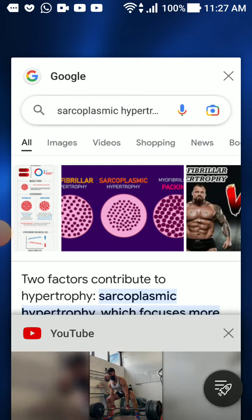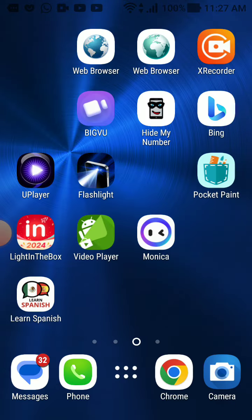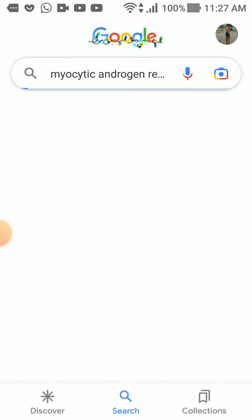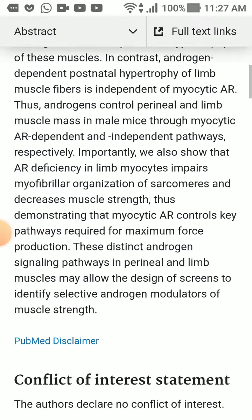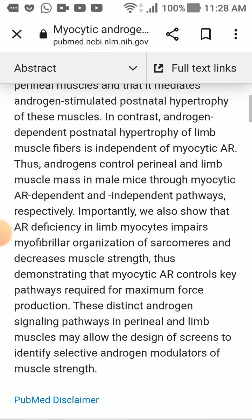You are getting these glycogen muscles. You're getting an increase in glycogen, this sarcoplasmic hypertrophy. And you are getting stronger because the myocytic androgen receptor controls the strength. See that? It's required for maximum force production. Without them, there's a decrease in muscle strength, if there's a deficiency in AR, like it says there.